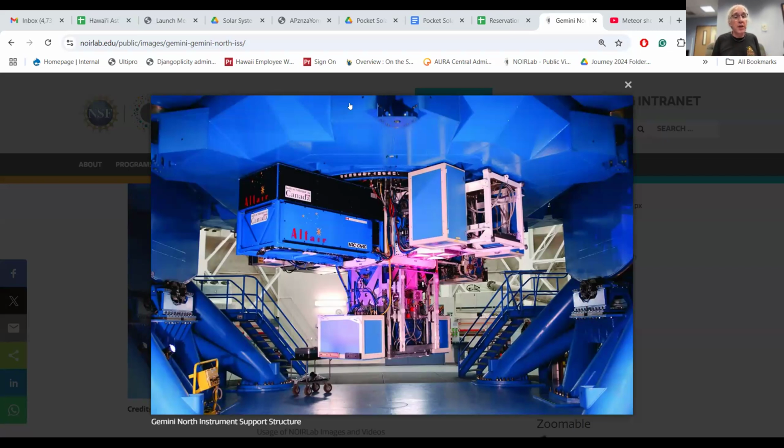And that's really all of the instrument change time that we have. That's very different from a place like CFHT right next door to us, where they have instrument change day.